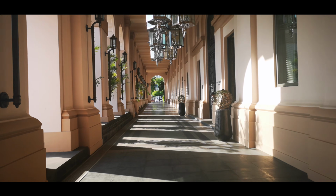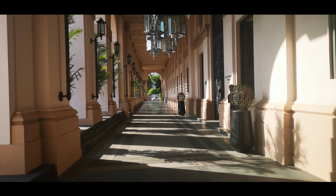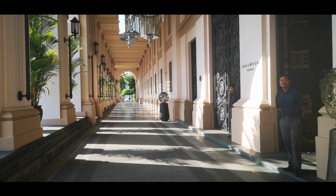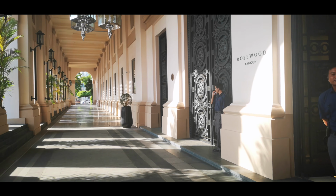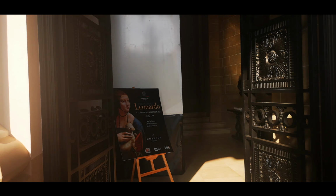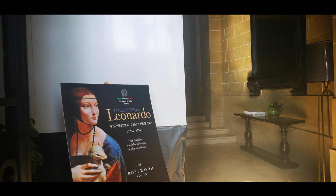If you like symmetry, this is the walk. Yeah, it is the Rosewood Yangon, with a fine restaurant here. Embassy of Italy.